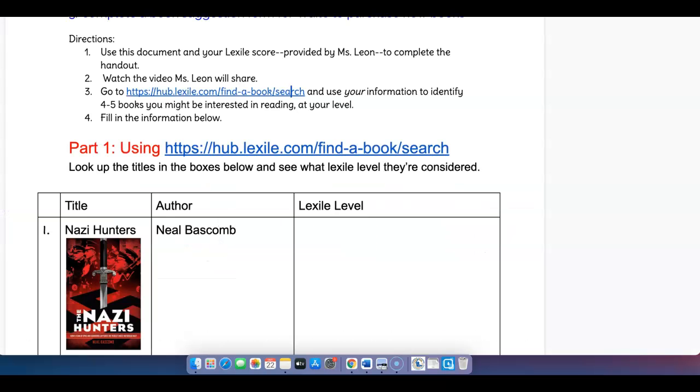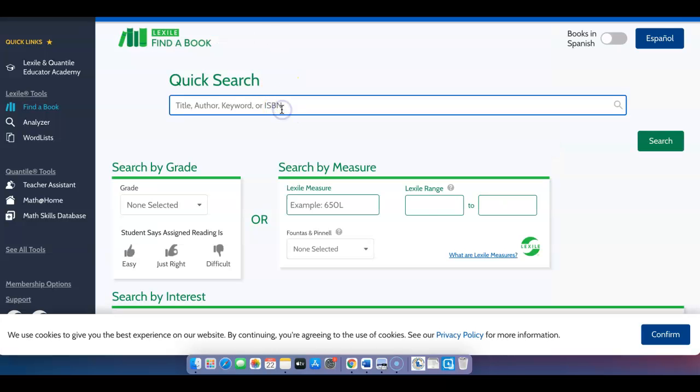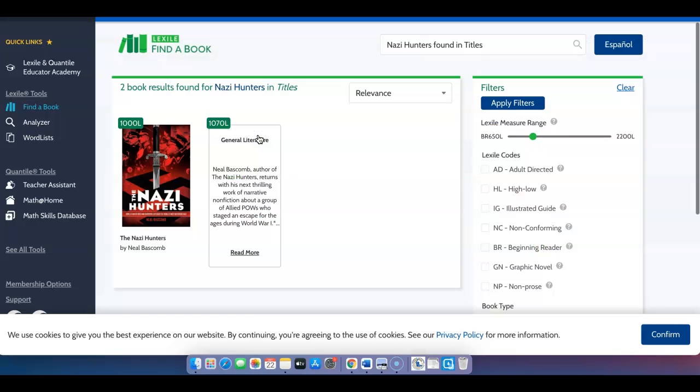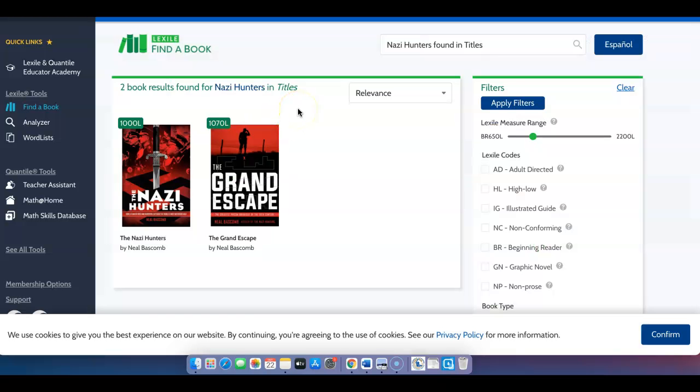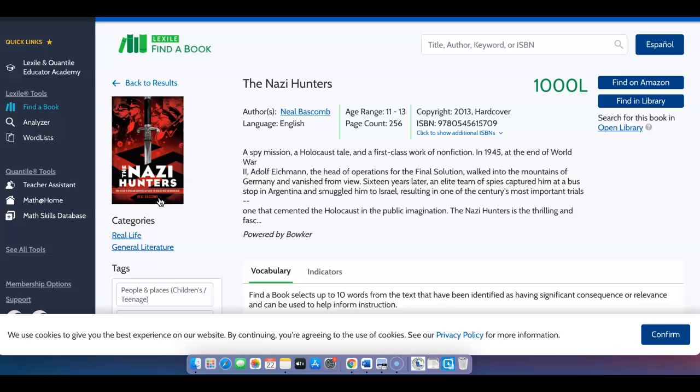Looking back at our handout, you see the first book that we are looking for is called Nazi Hunters. And there it is. Since these two were written by the same author, they show up together. Now I find out some information on this page. The first thing I find out is that this book is a 1000 Lexile book.